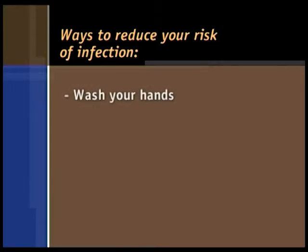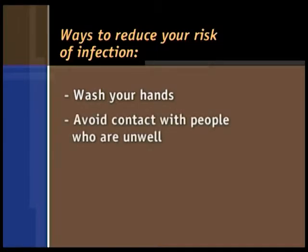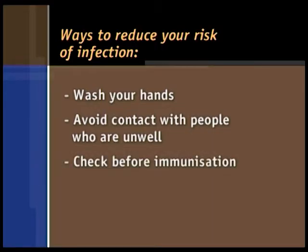While contact with some sources of infection is unavoidable, there are things that you can do to reduce your risk of infection. Washing hands before each meal and after going to the toilet helps to reduce the germs that can cause infection. While there's no need to lock yourself away, it is a good idea to avoid close contact with people who have colds, flus or other infections. You should also check with your doctors before getting any immunisations during your treatment. And if you're having high-dose chemotherapy, your treatment team may suggest some other things that you can do to reduce your risk of infection.